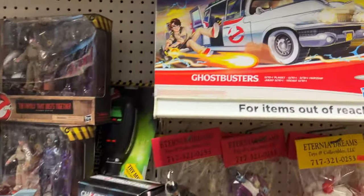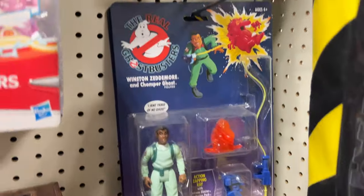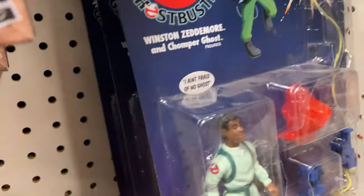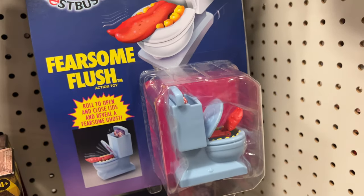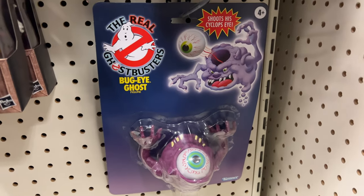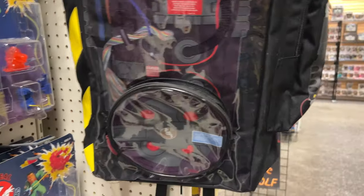Right, they've got a more cartoon themed Ecto-1 version of the new movie. Got some of the real Ghostbusters. Got Winston. Let's see if they got, oh, they've got Ray back here. It's really cool. They got any of the other characters? Oh, they've got Pete Venkman. They got the fearsome toilet. Got some more of the characters back here. Got the ghost from the cartoon. So lots of cool Ghostbusters memorabilia. Oh, they've got a proton pack. Backpack there.